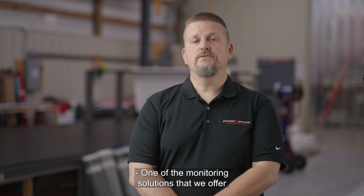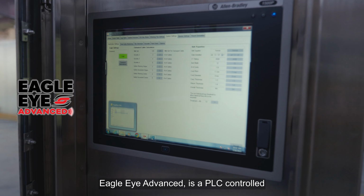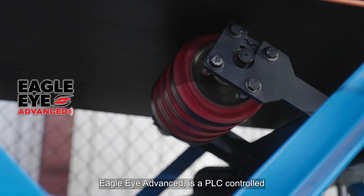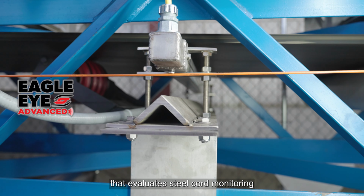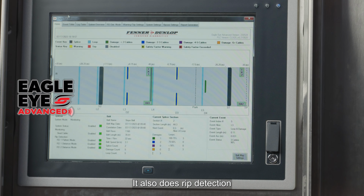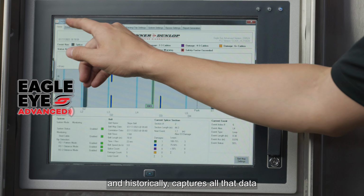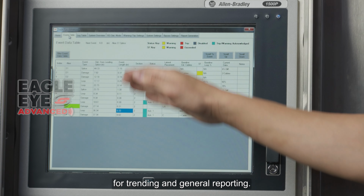One of the monitoring solutions that we offer is Eagle Eye Advanced. Eagle Eye Advanced is a PLC-controlled conveyor monitoring solution that evaluates steel cord monitoring for the steel cord damage. It also does rip detection and historically captures all that data for trending and general reporting.